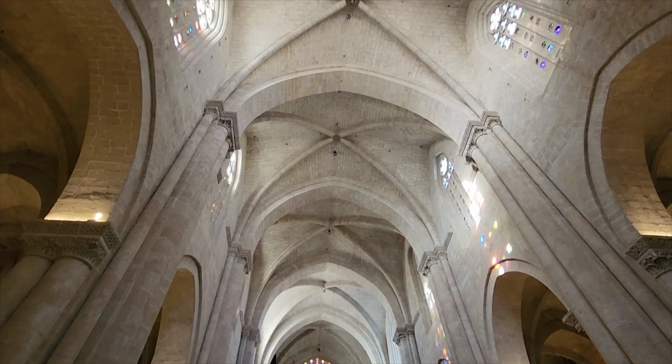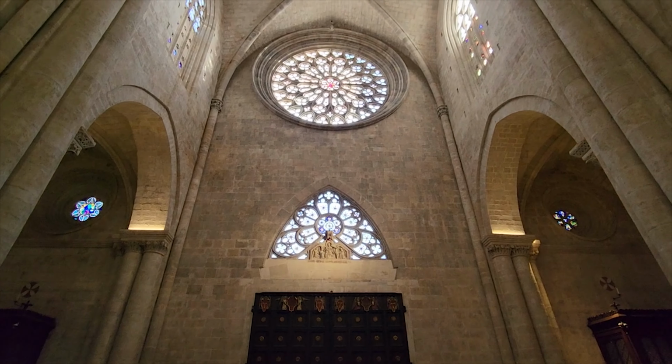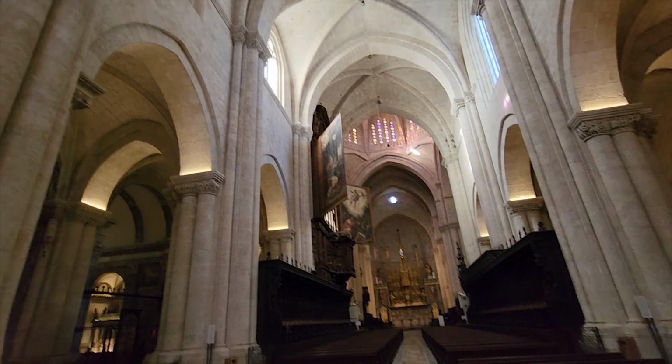So we just paid €5 each to come to this amazing church, and we're the only ones in here. It's 7:30, it closes at 8, but being in this massive place on your own with no one else here, absolutely incredible. It's a big change from yesterday when we were in Barcelona in that church, and it was just packed full of people. Look at this place.